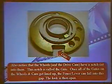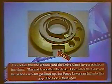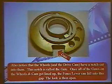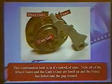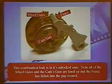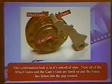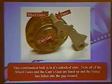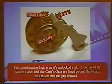Notice that the wheels also have this little thing on there called a gate. It's just a notch cut out of the metal. Once all of the gates on the wheels get lined up, what you're going to find is that the fence lever falls in and the lock can open. This is an unlocked safe lock, if you will. All the gates, all the little notches, are all lined up. Notice how the fence has fallen into the hole. There's even a gate on the cam, and notice that little tooth on the lever falls into that.